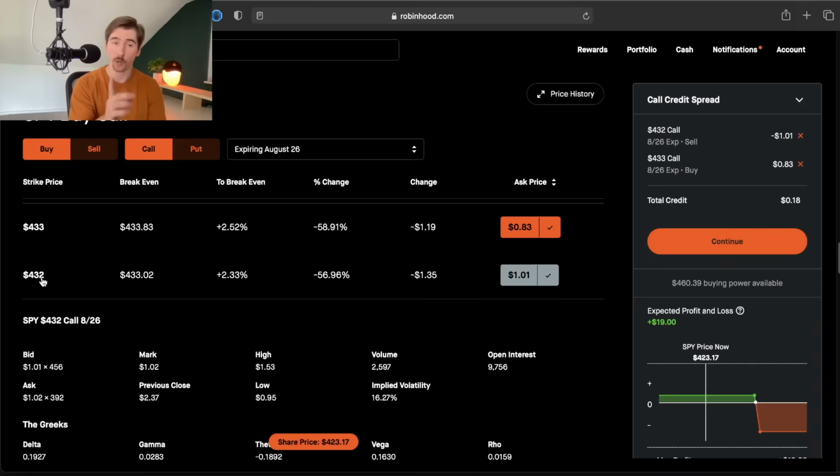So just a $1 difference. We multiply that by 100, and that's the amount of collateral that we need in order to open this trade. So we need $100 of collateral, and we're getting $18 of credit. And this is going to define our max risk for this trade.